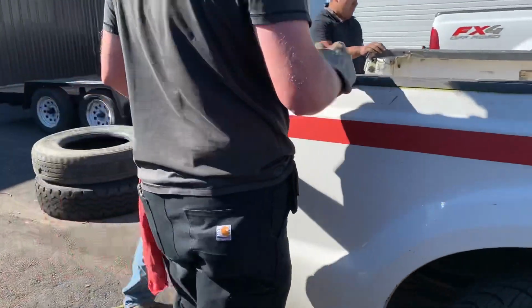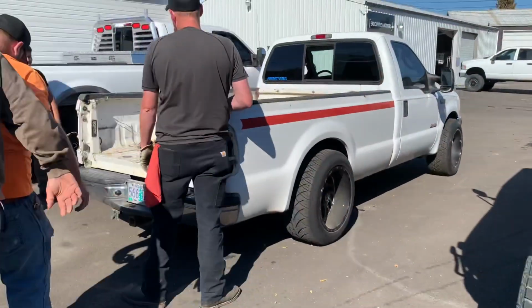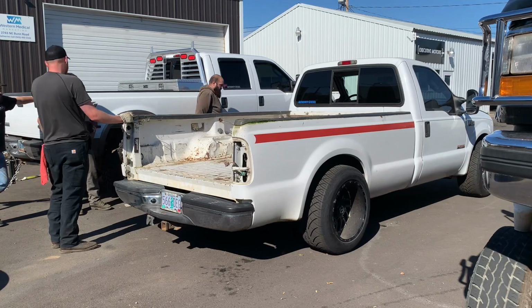I didn't even hit anything. They got their fingers out. I kept my hand in between the cab and the bed, so I didn't hit the bed. Are we clear on that filler neck down there? Just keep your bed straight.